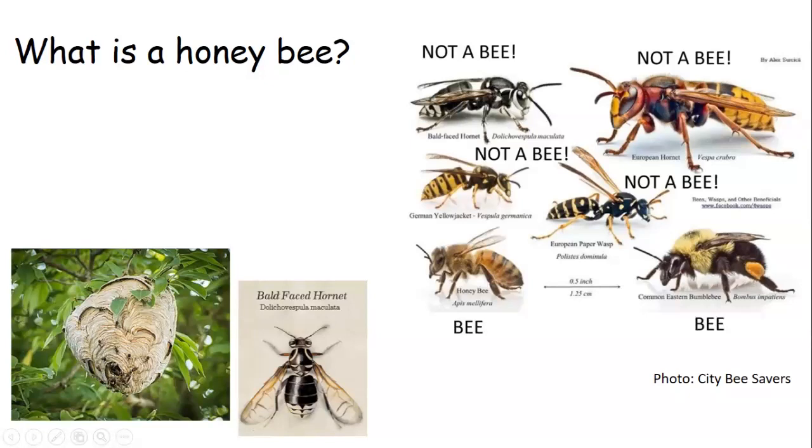So what's a honeybee? I ask this question not to insult anyone. Everybody knows what a honeybee is. But working in an extension office, you'll be amazed by the number of people that come with questions or call us to say they have honeybees outside their house. For instance, when you see the nest at the bottom left-hand picture there in your tree, it has nothing to do with the bees. It is not once or twice or thrice I've been called by people saying I have a honeybee nest in a tree outside my house. That's made by a bald-faced hornet that you see right next to it over there, and it's not a bee.